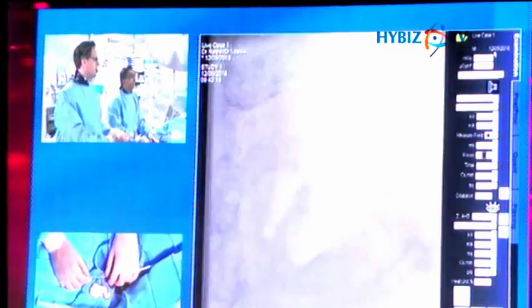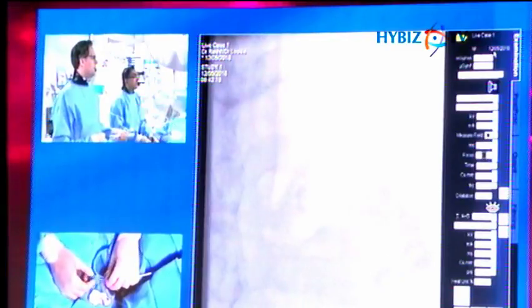Cool. So we're just going to predilate with the 3.5, because the most important thing is predilating where the lesions are tightest. And there we're getting nice expansion now, up to 16 atmospheres. That's looking better. It was only two quadrants of calcium on the OCT, so we had the rotablator on standby in case it was needed, but it doesn't look like we're going to need it.